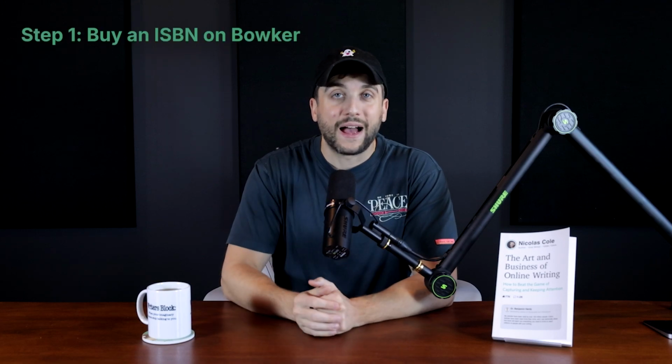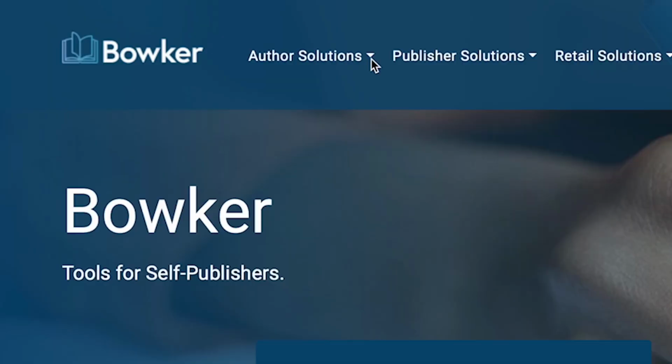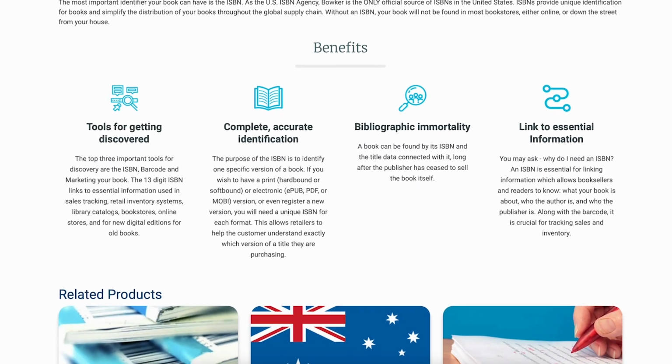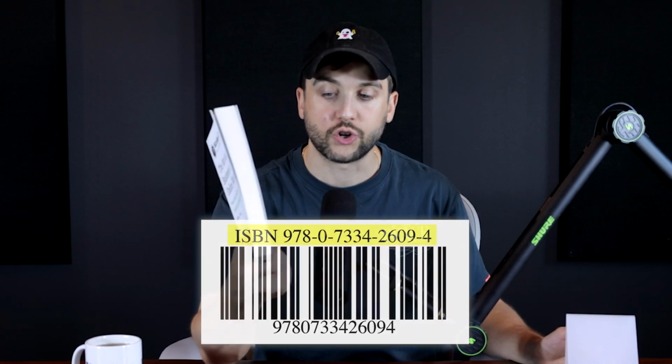First thing you do, you buy an ISBN on Bowker. Okay, so you want to buy your own ISBN because then you can also publish your book on other platforms besides just Amazon, like Apple Books, Kobo, Google Books, etc. If you're not familiar, the ISBN number is this little number right above the barcode, and this is essentially how books get tracked, how book sales get tracked. This allows your book to get populated into the master library of all books.